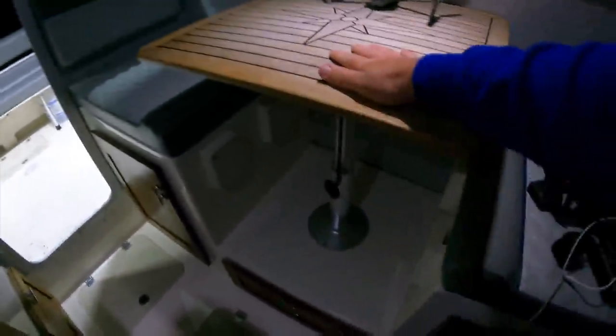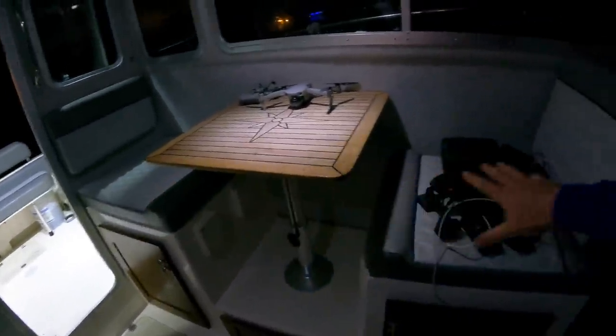I've got all my camera gear laying around, drone on the table and stuff. We've got a little seating dining area right here. The bed right up front there. Lots of storage all over the place down there. This table here folds down to make another bed right up here. So this spot here would sleep one person. Down there in the main bed, that could easily sleep two.